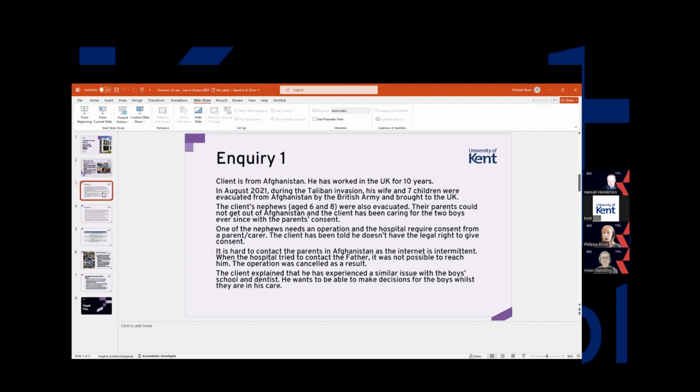But this is an inquiry. Everything that we do in the clinic starts with a member of the public contacting us with a new inquiry. And I'm going to read it out for you. So the client is from Afghanistan and he has worked in the UK for 10 years. In August of 2021, so about 3 years ago now, during the Taliban invasion, his wife and his 7 children were evacuated from Afghanistan by the British Army and brought to the UK. At the same time, his nephews, who are 6 and 8, were also evacuated. Their parents, unfortunately, couldn't get out of Afghanistan, and the client has been caring for the 2 boys ever since, with the parents' consent.